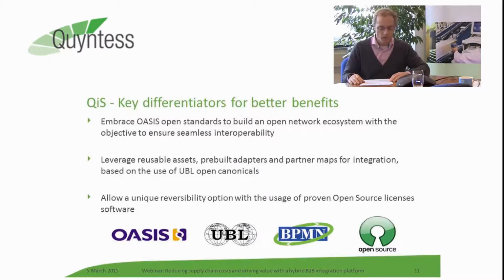That means that for our customers, we can build an open ecosystem and an open network that seamlessly interacts with the business partners, the customers and the different constituents in the supply chain. We leverage reusable assets, of course, such as adapters that we have built, specific partner maps and specific security protocols, but we use a neutral format and not a proprietary format in the middle, which is UBL, also known as Universal Business Language. There are thousands of companies and scientific people contributing all the time to that standard. So that's an open standard.